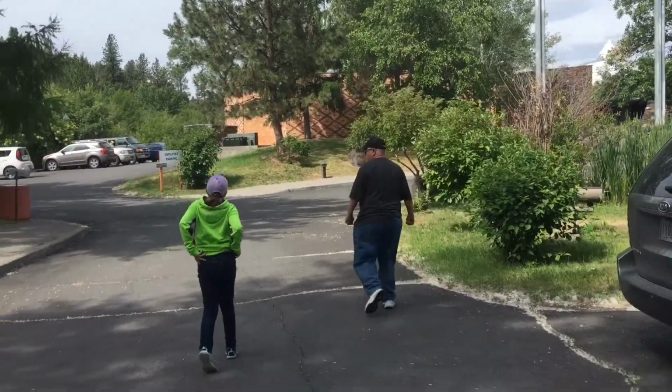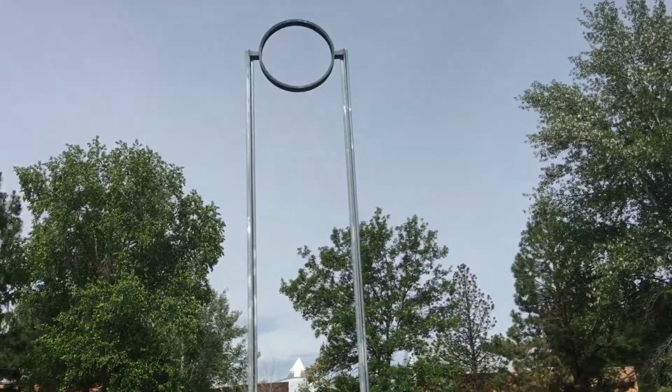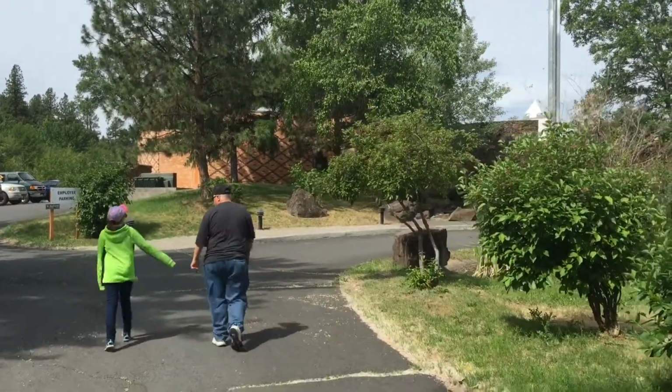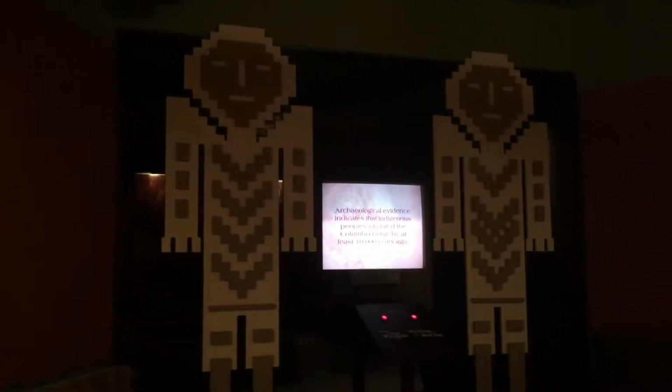Here we are on the Warm Springs Indian Reservation, about to head into the Warm Springs Indian Museum. They have a cool little viewing room where they have a couple little movies.